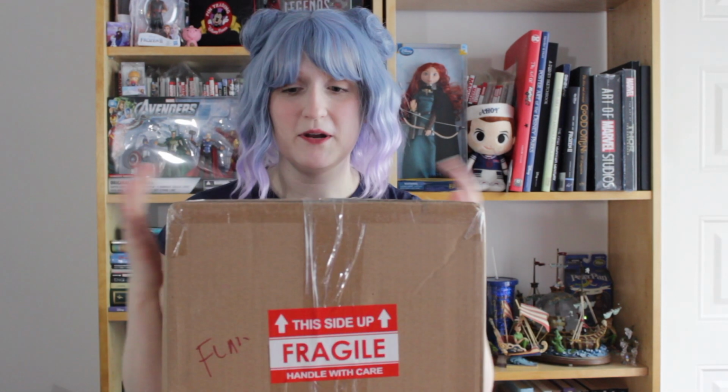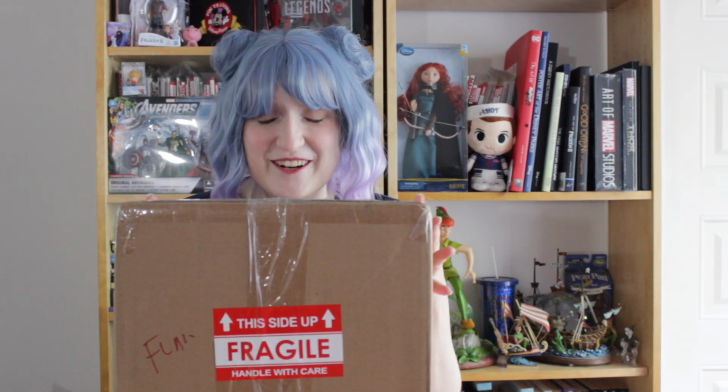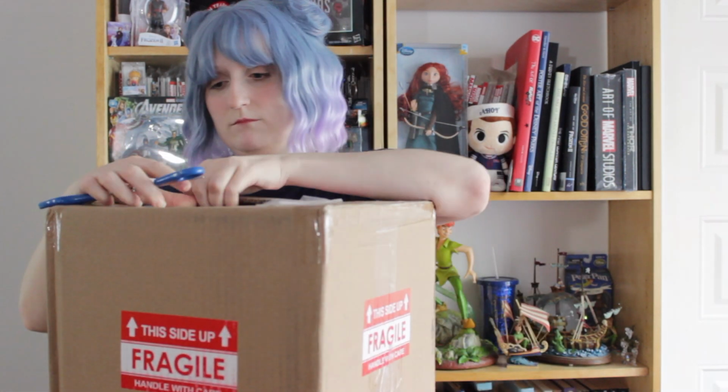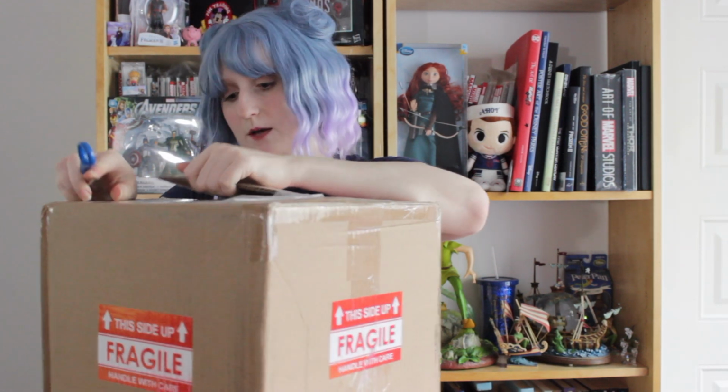But here she is in her box marked fragile on every single side, so hopefully the postman got the picture that it was very fragile. And let's open her up and take a look. Let's see the beauty. Lots of tape to keep her safe. I appreciate that.